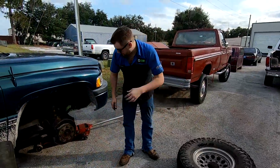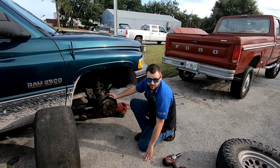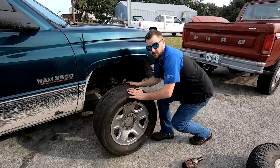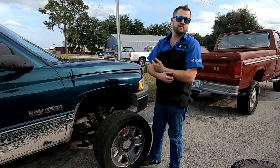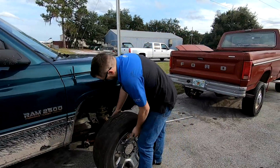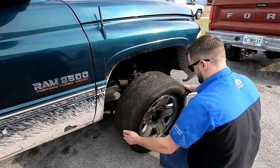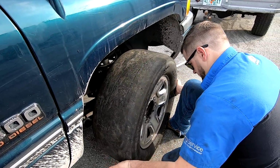Y'all remember last time we put those slotted drill motors on this back girl. So she's looking slick. You probably just go ahead and run an extension cord out here. Get these babies bolted up on here. The air is still freaking heavy though.